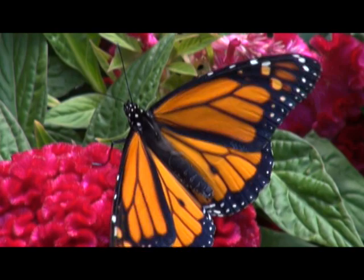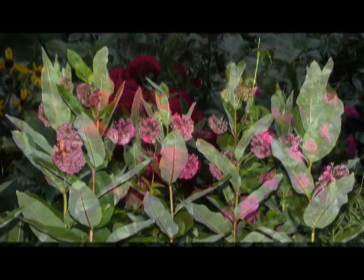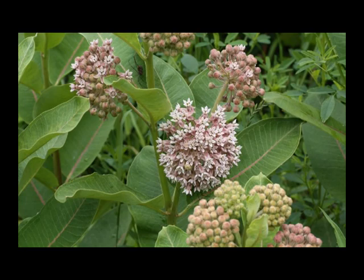Since 1990, about 970 million monarch butterflies have vanished. It happens as farmers, homeowners, and others have sprayed herbicides on milkweed plants. Milkweed plants are essential to the monarch butterfly. Milkweed serves as their nursery, their food source, and their home.